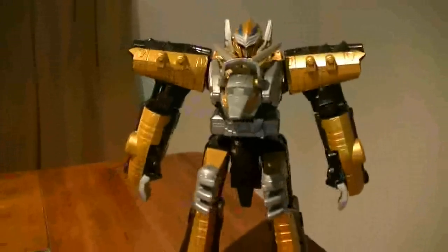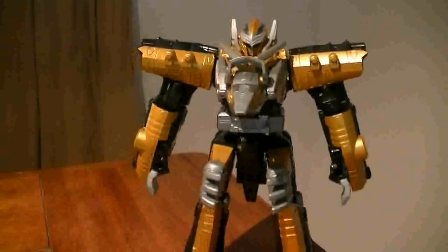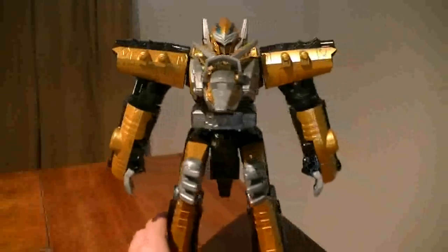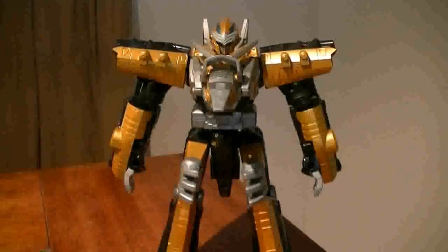I wouldn't say to start off the Juden Kyoryujin mech collection with this, because on its own, it really doesn't do too much, as you just have the transformation and just a few sounds to it. This is definitely something that should be an addition to a Kyoryujin mech collection, but not something to start it out with. Still, great mech, good design, fun to play with, and has some nice combinations.